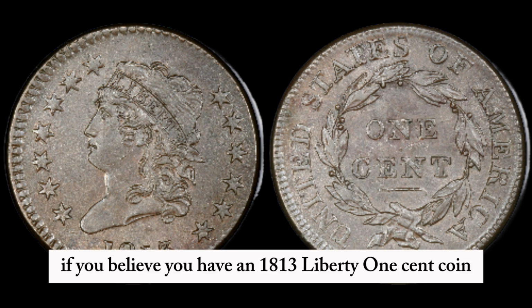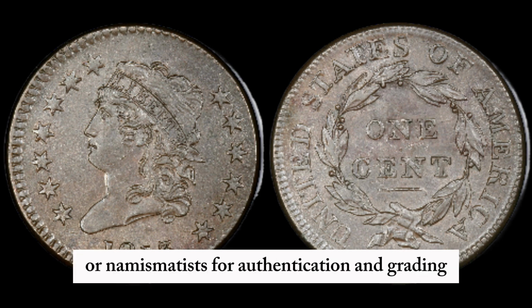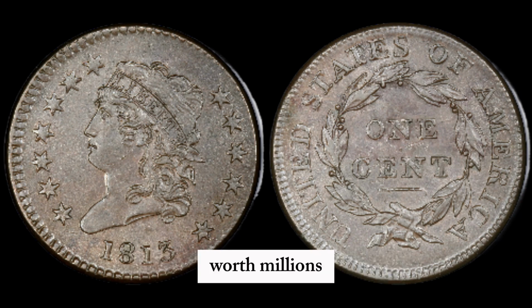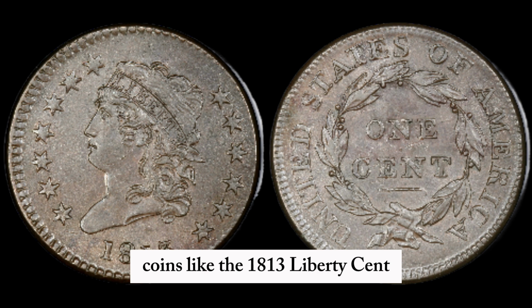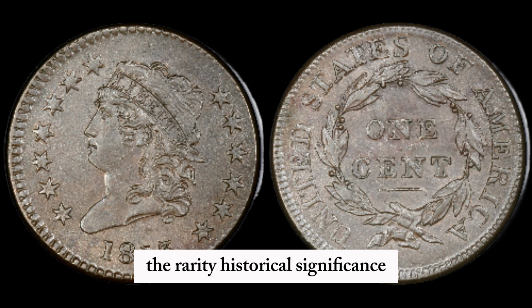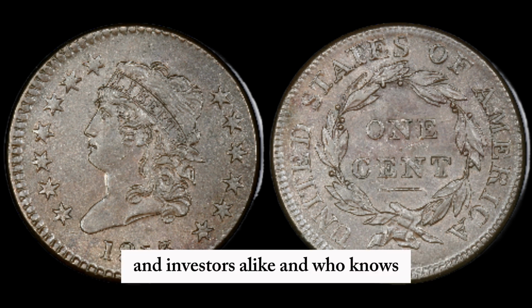Third, if you believe you have an 1813 Liberty 1 cent coin, take it to a certified coin dealer or numismatist for authentication and grading. They will be able to tell you if you're holding a piece of history worth millions. As we look toward the future of coin collecting, coins like the 1813 Liberty Cent will only continue to rise in value. The rarity, historical significance, and sheer desirability make them timeless pieces for collectors and investors alike.